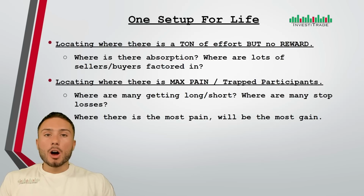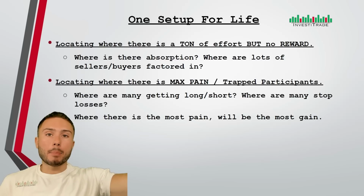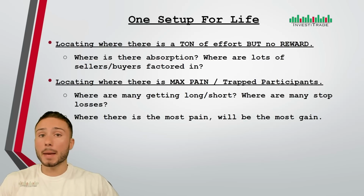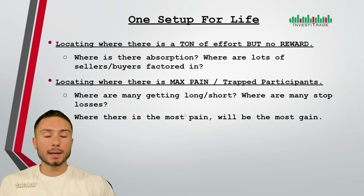For example, if I know a lot of traders are getting short as the market's rallying higher, and then we get that pullback down, that's going to attract a lot more shorts coming into the market. If I know a lot of shorts are coming into the market, and let's just say pullbacks hold, I know we're probably going to reverse higher and put those early shorts into max pain. Where there is the most pain will be the most gain. I love seeing where a lot of traders will be in pain, because that's when we're going to get nice continuation or reversal setups that will provide the most gain for us, using that as an edge and an advantage.